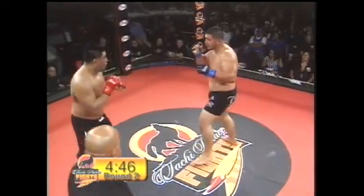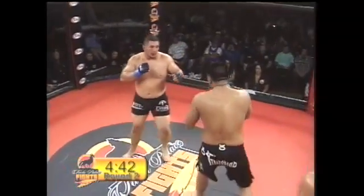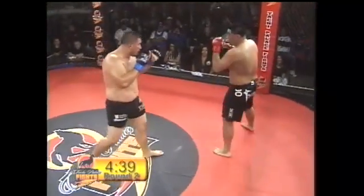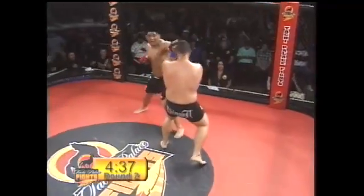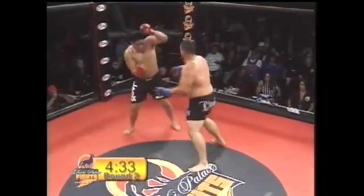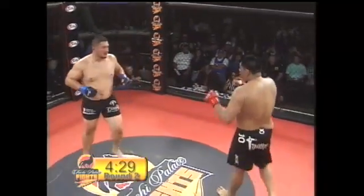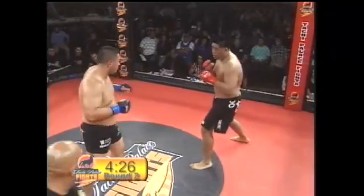Ayala threw a nice right hand, or excuse me, Aquintania threw a nice right hand right there. Nice little shoulder roll right there by Ayala. Yep, 2 at a time. Ayala seeming to move forward now this round, getting Aquintania to back up, and he's getting away with it, doing a real good job, landing some nice strikes, and ending with the leg kick.